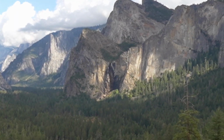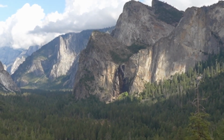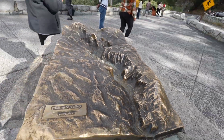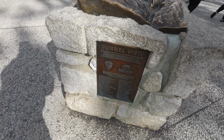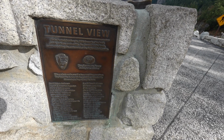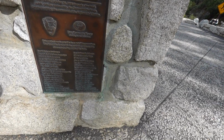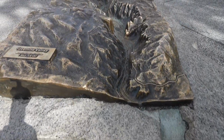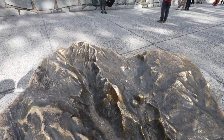Wow. So there were people that lived in Yosemite Valley for thousands of years called the Awahneechee people. There is Bridalveil. You can see it's really windy there, so the wind is pushing the waterfall to the right. They have this cool Yosemite Valley 3D map. Oh, this is Tunnel View. Rededicated October 24, 2008 through a landmark public-private partnership, the Sentinel Challenge. Made possible by a matching grant from the Yosemite Fund. There's Yosemite. So cool.